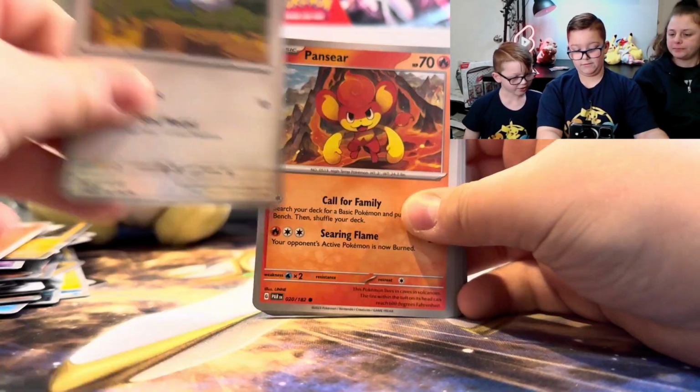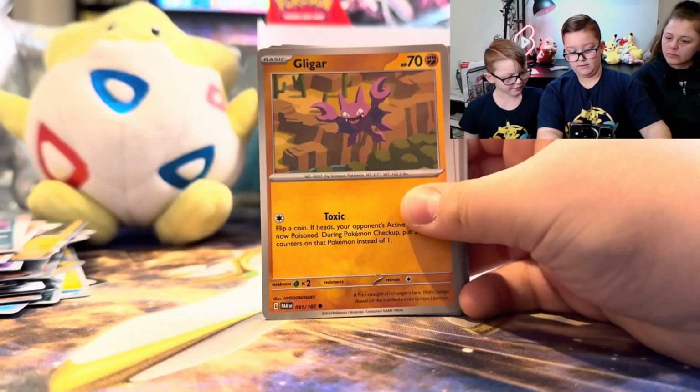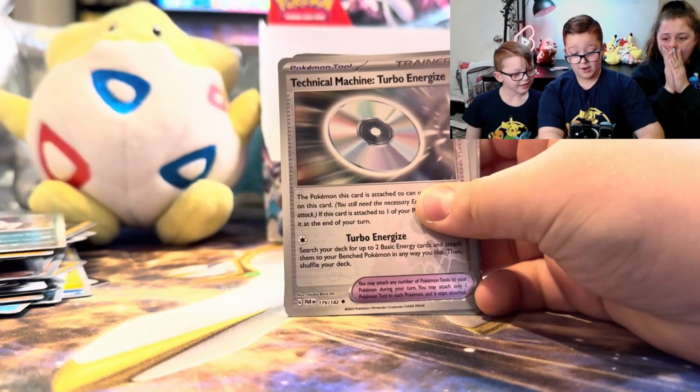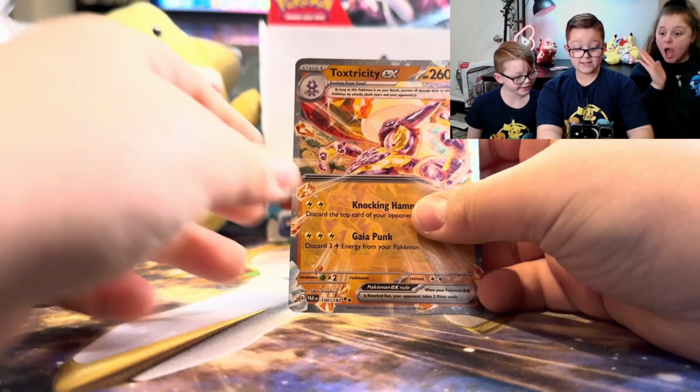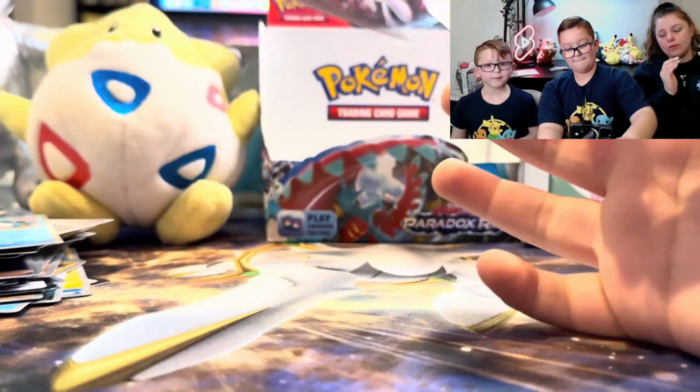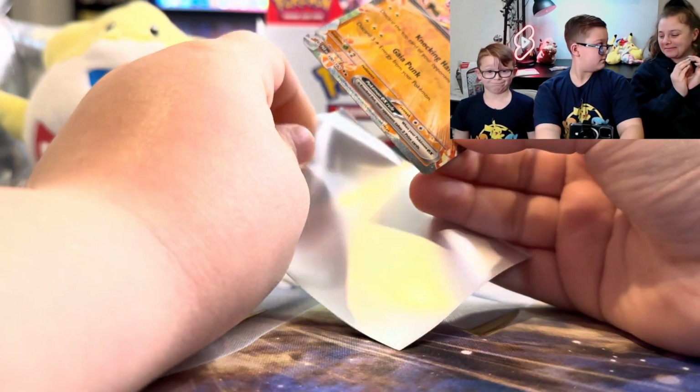Fighting energy. Swablu. Fancier. Nickit. Gligar. Told you! Absol. It's a Wiglett. Toxtricity, yes! Wow, beautiful card. Yeah. Beautiful card. Multifunk.